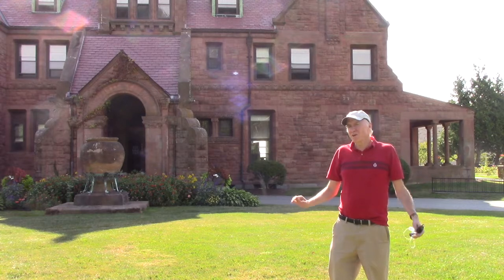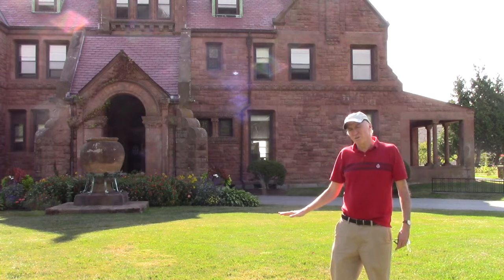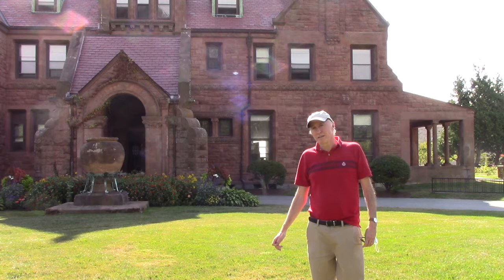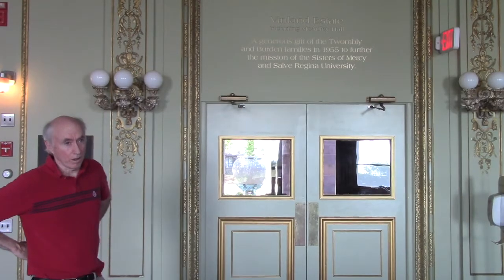I want to just go inside for 1 second, and you can see how it would have been laid out as a library on the first floor. And of course, you know the library we have now, that went up in 1991. So from 1955 until 1991, this would be your library. We're in the lobby of McAuley Hall.